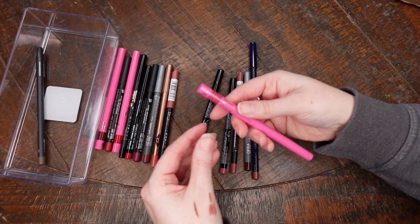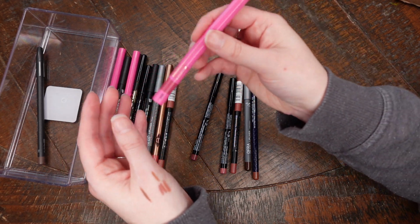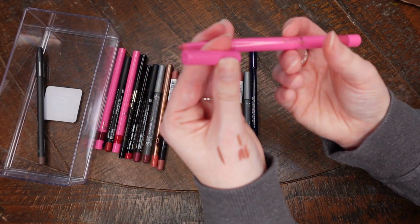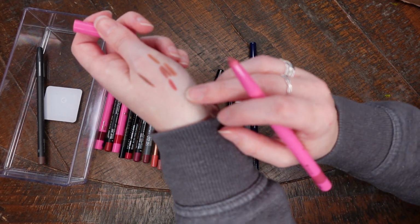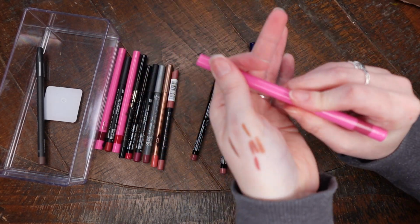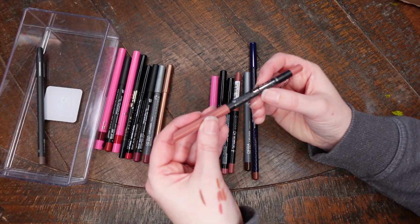Then from Juvia's Place, I have Luxe Liner in Love Me. This one I think is actually pretty close to the NYX one. Let's see. Oh no, it's a little bit brighter. So a really pretty pinky mauve-ish color.